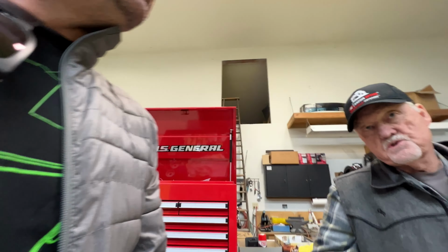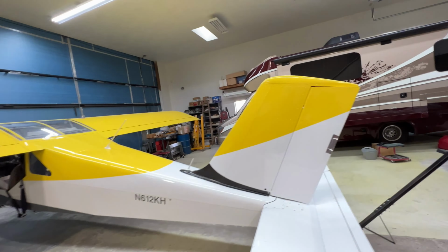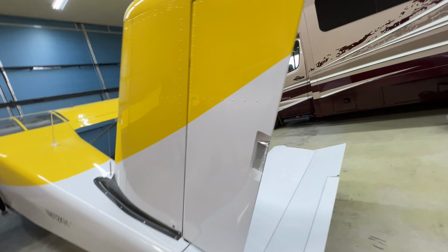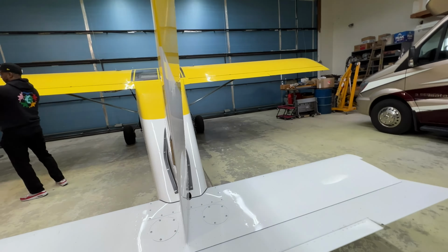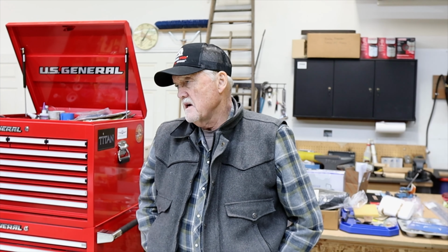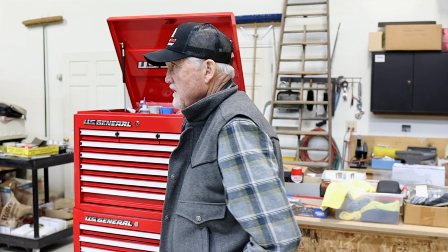What's your empty weight, if you don't mind me asking? 1060. Just temporarily a piece of wood on there, a little tapered piece of wood, a rudder tab. I need to put something more permanent on there. Just that amount, huh? I mean, the ball was just slightly out. Yeah. You know, not much.